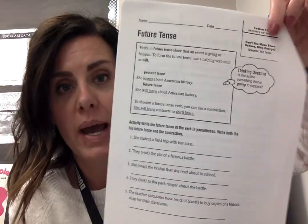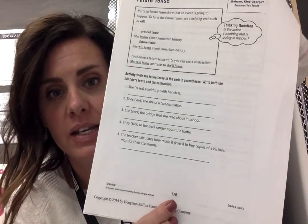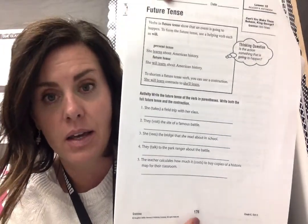Hey guys, we're working on grammar. This is future tense and it is page 176. This is your Tuesday grammar.